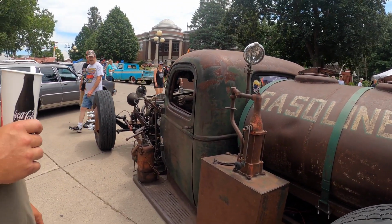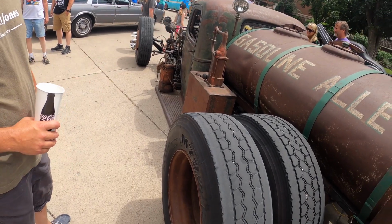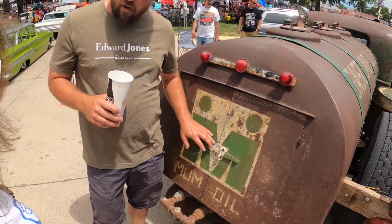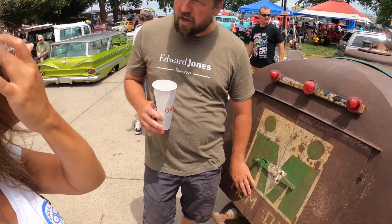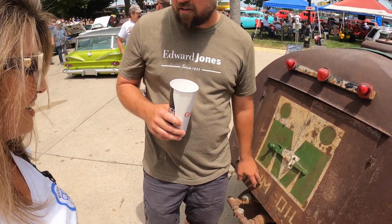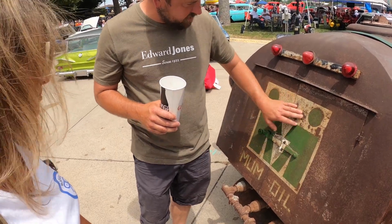And what kind of wheels do you have? These are 22.5 semi tires, off a standard semi going down the road, same thing. And you've got here Mum Oil. What does that mean? Now, this is a Midland Oil. Midland Oil was a company. Our last name is Mummelthai. People call us Mum for short. So we just put that on there for the heck of it. But there was no Mum Oil. We just added that. That's so cool. Tried to paint it so it looked original.